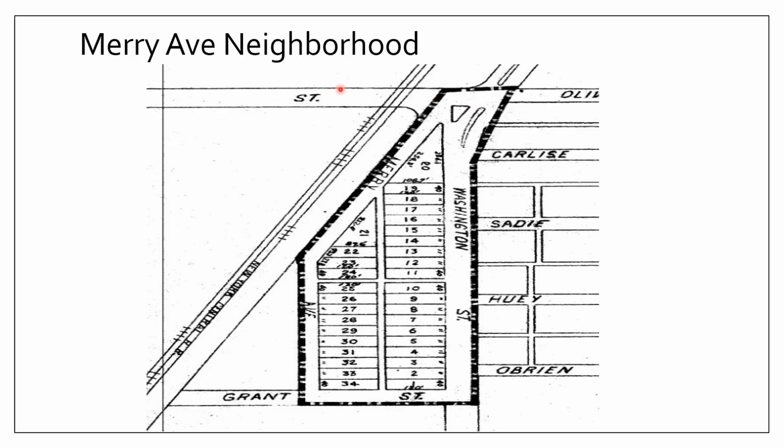Here we have Olive Street, and then looking down Mary Avenue, this would be looking southeast. And you can see there was a lot of properties in here, 34 properties, and then the South Shore line ran right straight through here down Mary Avenue, and then crossing Grant Street and into that industrial area. Just imagine what it would be like standing here at Olive Street and looking down Mary Street back in the day.